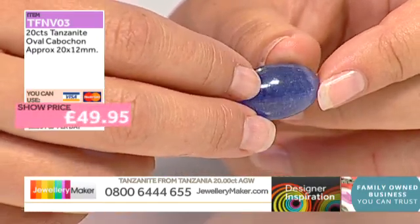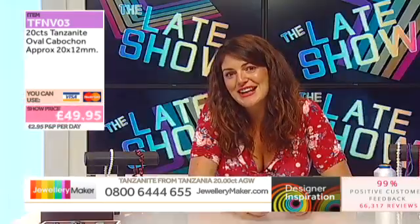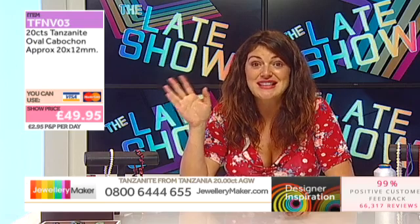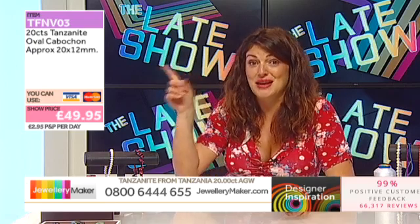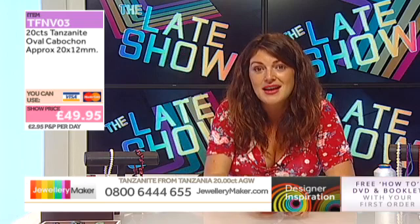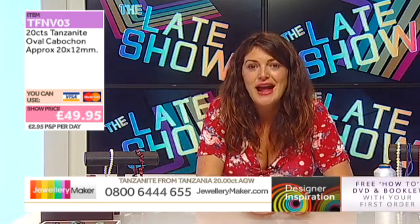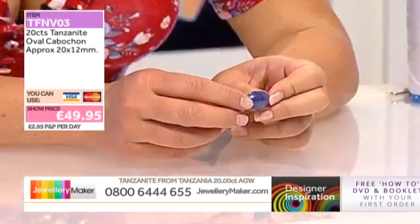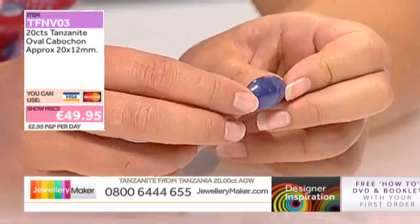Right, so let's bring your price: £49.95, under £50. Look at the carat weight. Maybe that means nothing to you. Well, I can tell you now, for a loose gemstone, to get 20 carats, to get double figures, is pretty impressive. Cabochon tanzanite, beautiful, beautiful colour, stunning colour. Right, okay, let's move on.